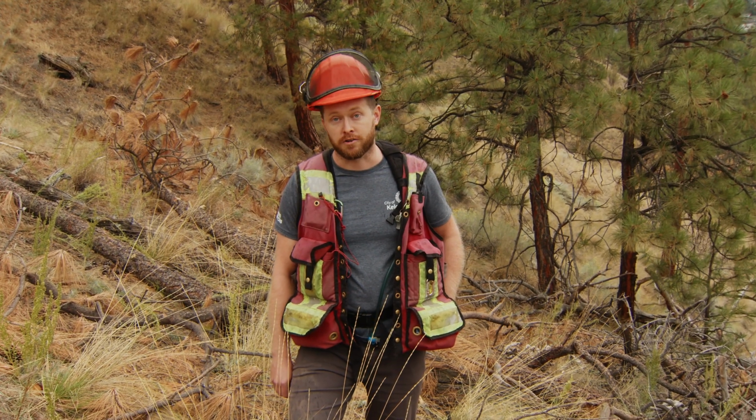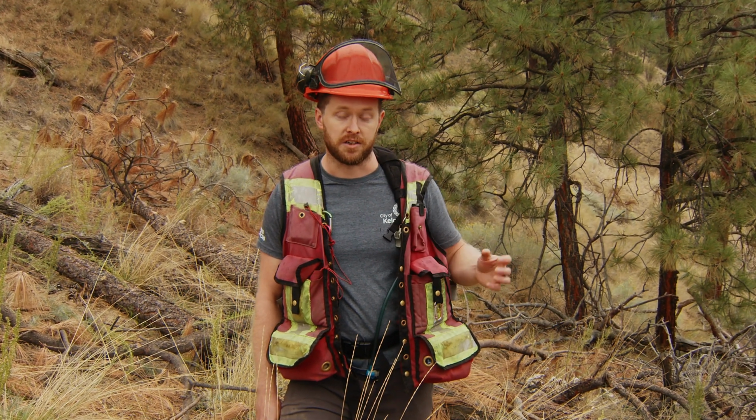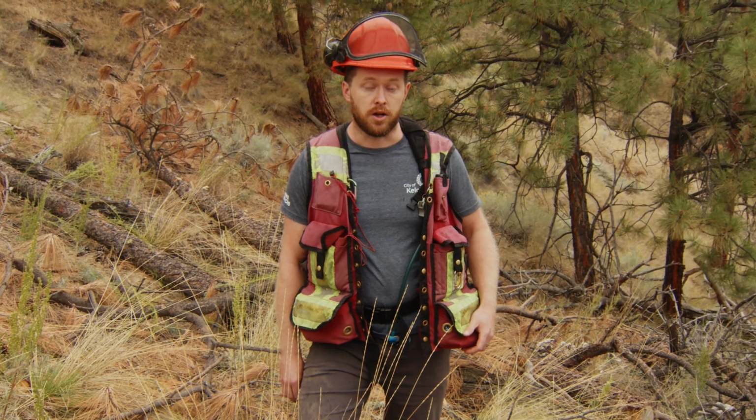We have to provide watering to make sure that the time and money we invest in planting the tree actually pays off with a healthy living tree. So we have to water for about 5 years after establishment. Yeah, it's going to be a long process. It's going to be quite expensive.